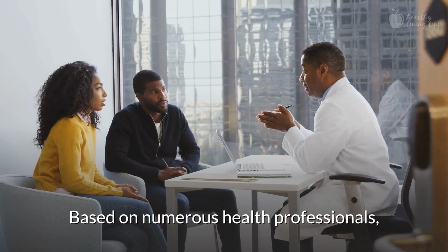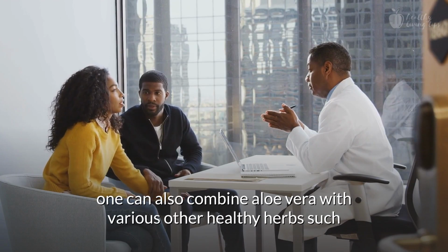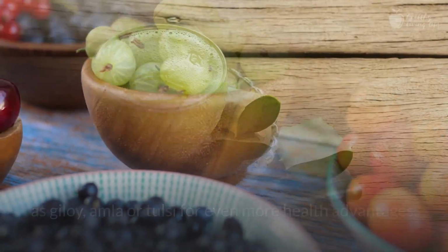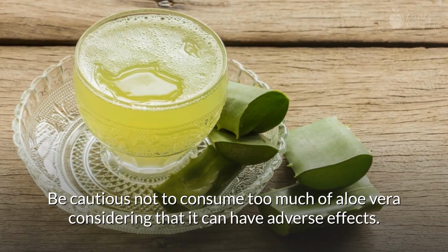According to numerous health professionals, one can also combine aloe vera with various other healthy herbs such as giloy, amla or tulsi for even more health advantages. Be cautious not to consume too much aloe vera, considering that it can have adverse effects.